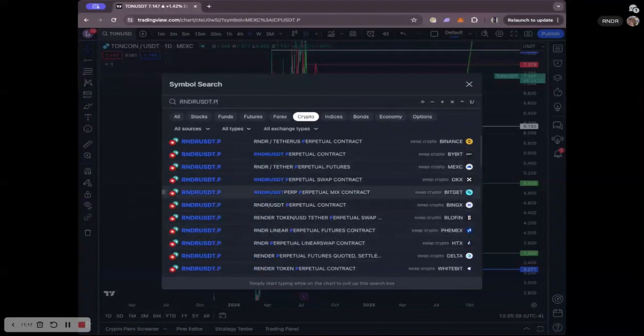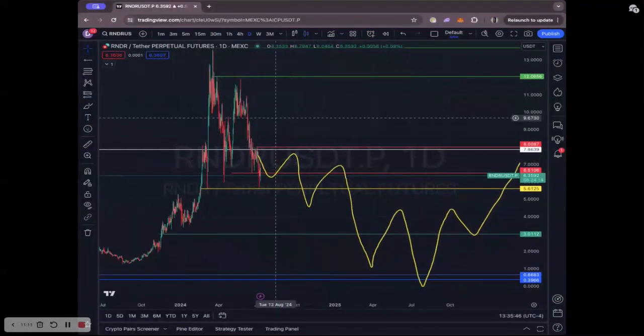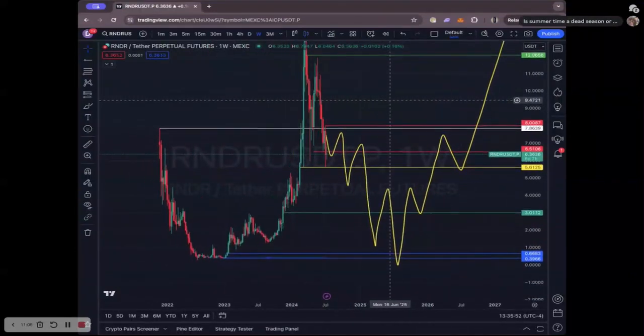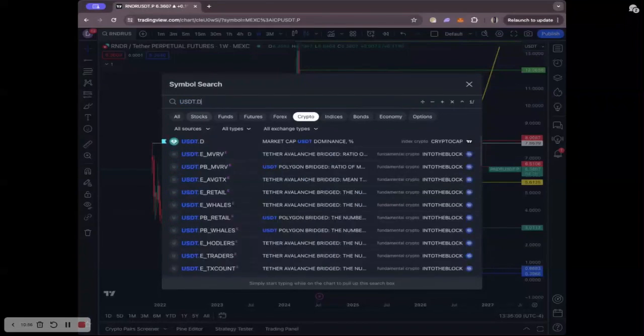Render. Okay, let's do Render. Yeah, so Render, I drew this, I think Barrett, you mentioned Render earlier. I'm a big fan of Render as well. Very, very solid community. One of the things is whether summertime is a dead season or choppy. Well, I wouldn't even say it's season based. I think this is the chart to rule them all.